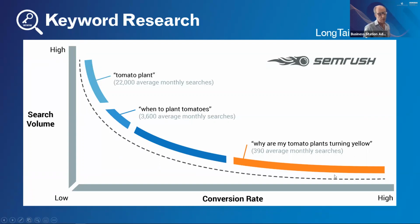But if you go down even further to this orange section, this is what we call the long tail keywords. The majority of keywords are in this section here, and that's where you're basically grouping words together to make a phrase. In this particular one, it's only getting 390 average monthly searches compared to 22,000, but the competition is really low. So you're much more likely to get a higher conversion rate than you would otherwise, let alone compete against, depending on your industry, sometimes the big multinationals. So that's why you try and find a longer tail keyword phrase.